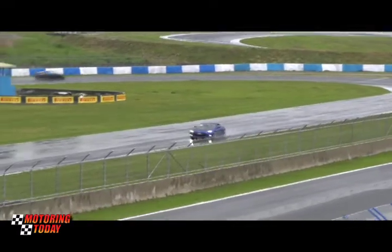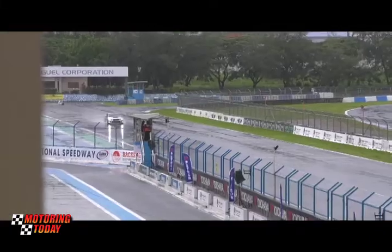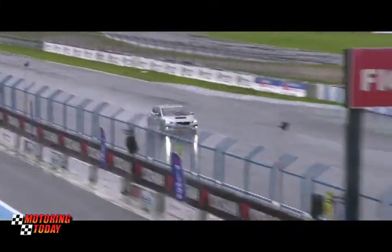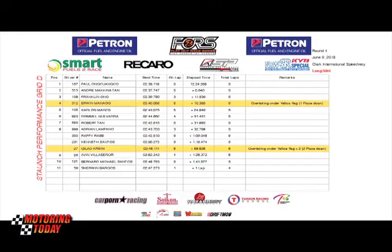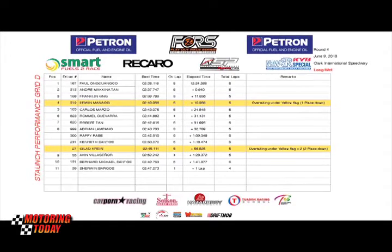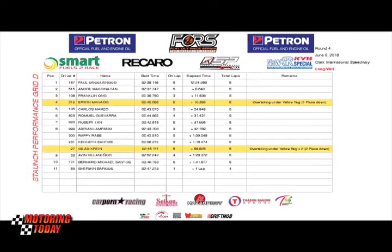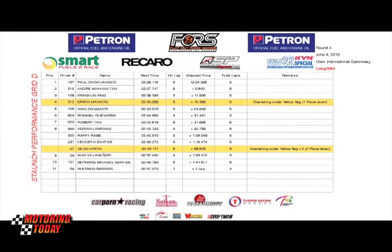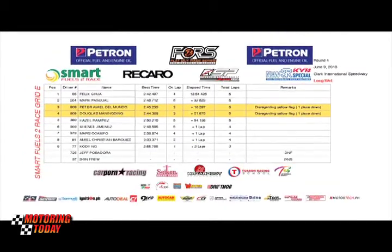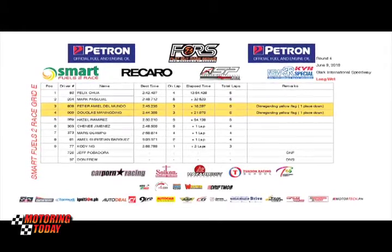Only the combined Grid D and E race was run in the 4th round as the continuous rains forced organizers to postpone the other grid races due to unsafe circuit conditions. Paul Ongcuanco proved bravest and steadiest in the rainy conditions to win the Grid D race, crossing the finish line just 6/40,000ths of a second ahead of Andre Makinatan, with Erwin Manawag finishing in third. Felix Chua dominated the Grid E race, finishing 16 seconds ahead of second placer Mark Pascual, with Emil Del Mundo finishing third.